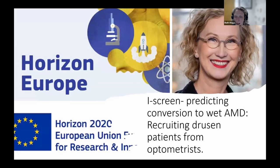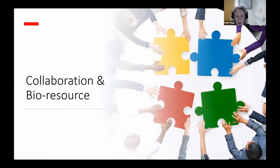And in addition, I'll be taking part in this Horizon Europe project, which is known as iScreen, which is predicting conversion to wet AMD. So I will be recruiting NICOLA participants who have bilateral drusen, and also participants from Northern Ireland from optometrists who have bilateral drusen, and we'll be giving them the opportunity to be followed up every 4 months for 2 years. That is to refine and develop artificial intelligence algorithms for picking up this conversion to wet AMD in those at high risk. So that's an additional plan for next year as well.